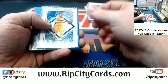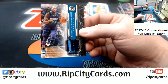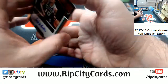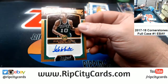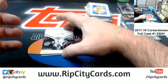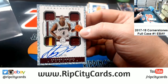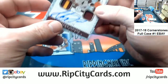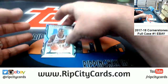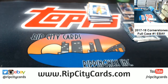Bucks 165, a Nuggets 49, a Kid Gilchrist swatch for the Hornets, two colors. JoJo White for the Celtics, Franchise Foundations autograph, 275. And Antoine Jameson Cavaliers to 75, Cornerstones quad on card. And an Unbreakable Sean Kemp. Eric Spector is nice.